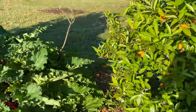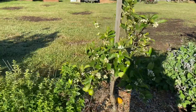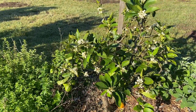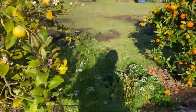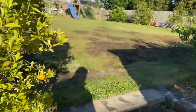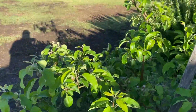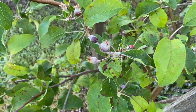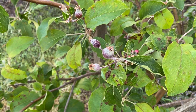Rhubarb's going nicely, another dwarf orange tree, the lime tree really blossoming nicely now. That's just a dwarf, these are all dwarf trees. And the lemon. But what I really want to show you, that's a mandarin, and it's in the dark, unfortunately. In the shade still. We're still nice and early in the morning here. Is all the little dwarf apple trees have fruited up really nicely.